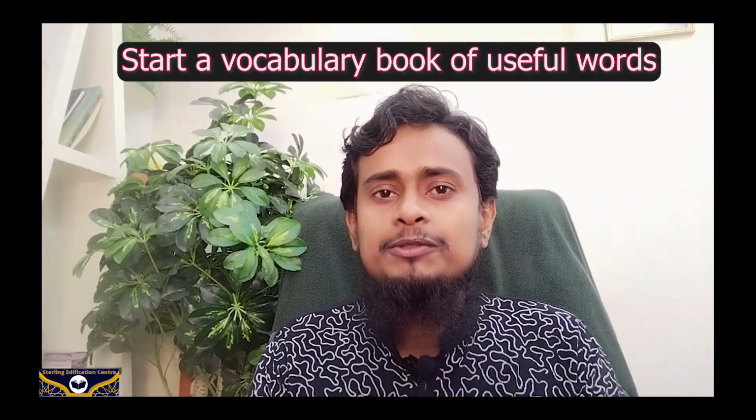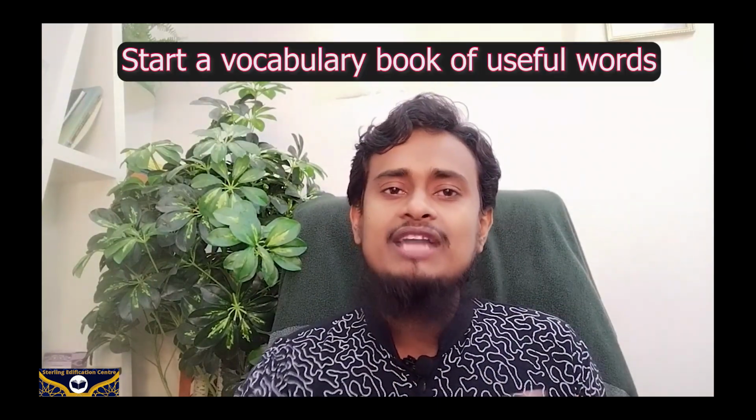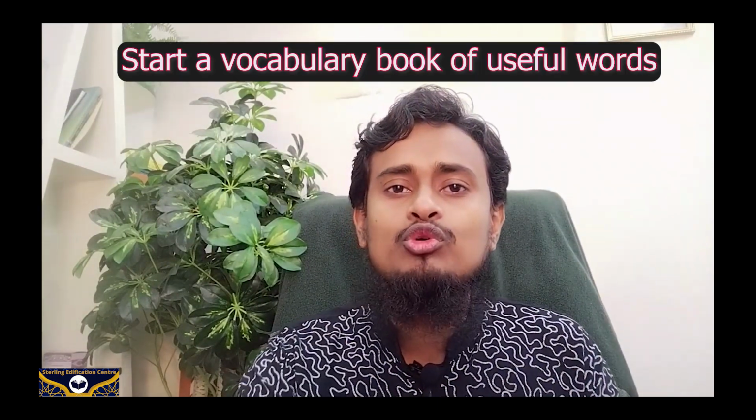And thirdly, start a vocabulary book of useful words, either in a notebook or on your computer. Start making a list of useful words and phrases. Every time you hear or see a word you are not familiar with, note it down.